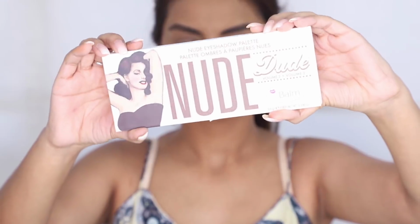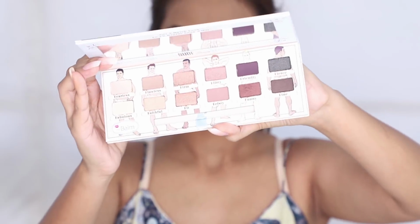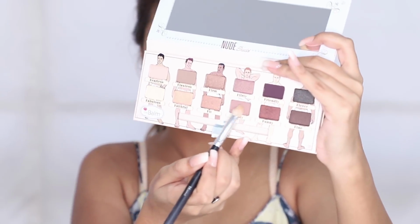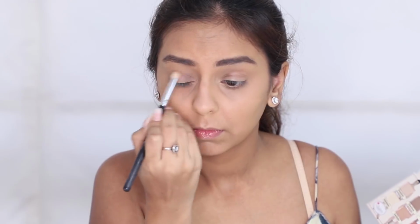For a simple yet elegant eye makeup look today, I've pulled out the Balm's Nude Dude Volume 2 eyeshadow palette. I think this has a really nice variety of colors with a few mattes as well as a few shimmery tones. To begin with, I'm going to take a little bit of Fiesty on my Morphe eyeshadow brush and I'm going to apply it into my crease. I think this will make for a really nice transition tone.